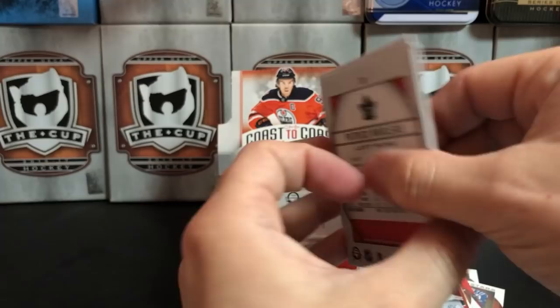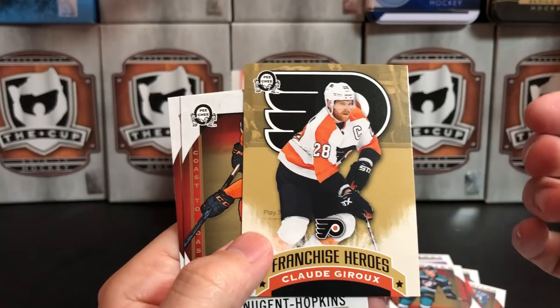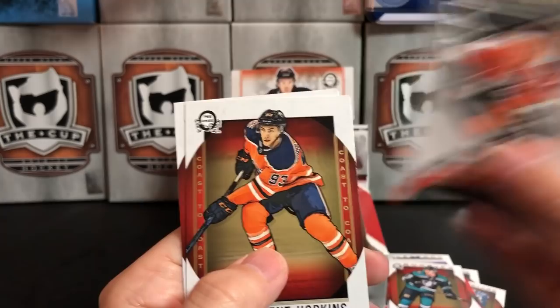Brad Marchand, Maxime Comtois, rookie. Oh, here's another franchise hero with Claude Giroux, who's on the back. Bobby Clarke, legendary Flyer. Ryan Nugent-Hopkins and Patrick Marleau.